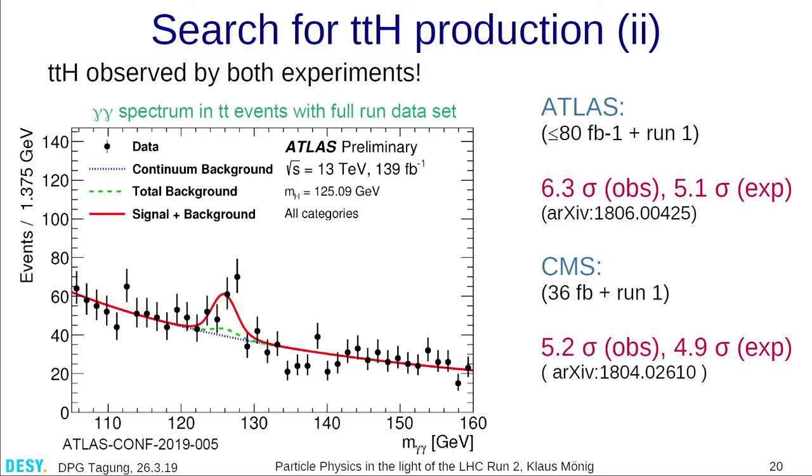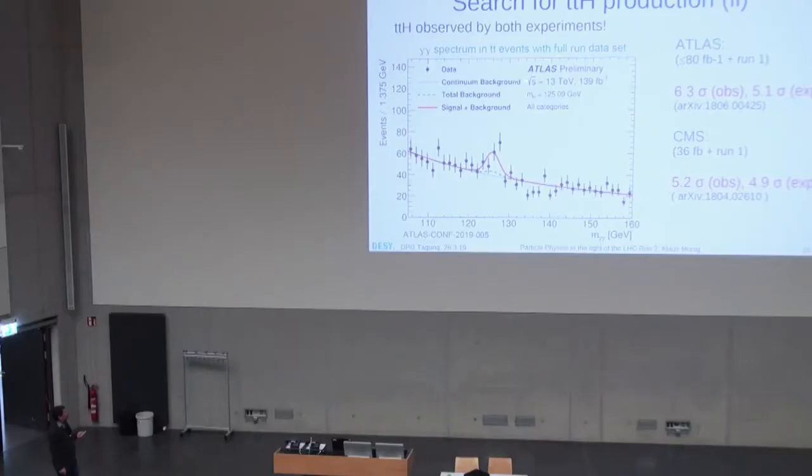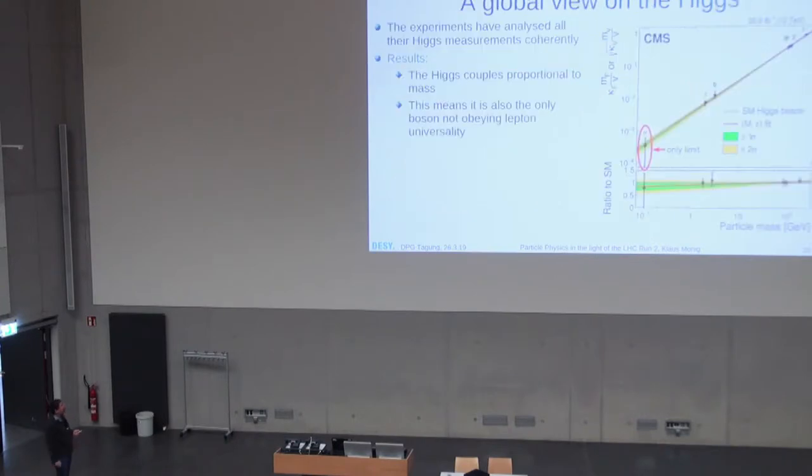And this is now the gamma-gamma spectrum for Higgs for events with a TT bar in the final state using the full run two data set, and you see the nice peak, so you almost discover now the TTH with one channel only.